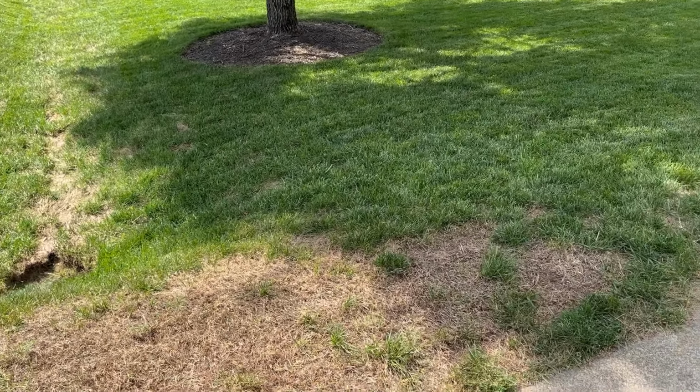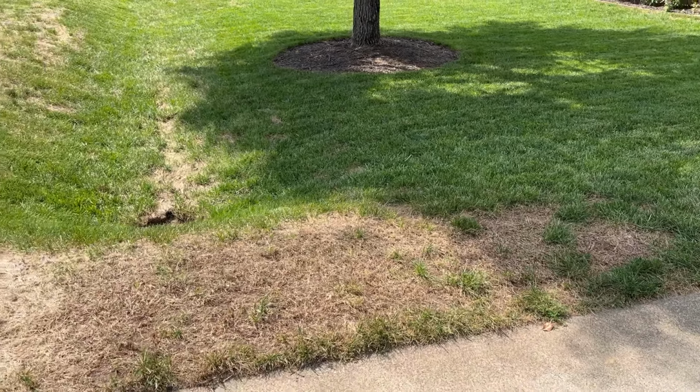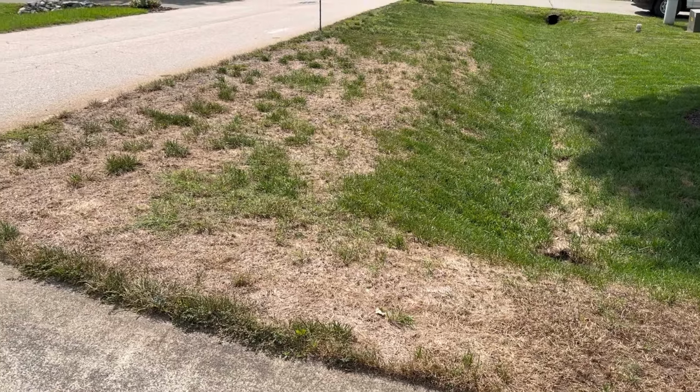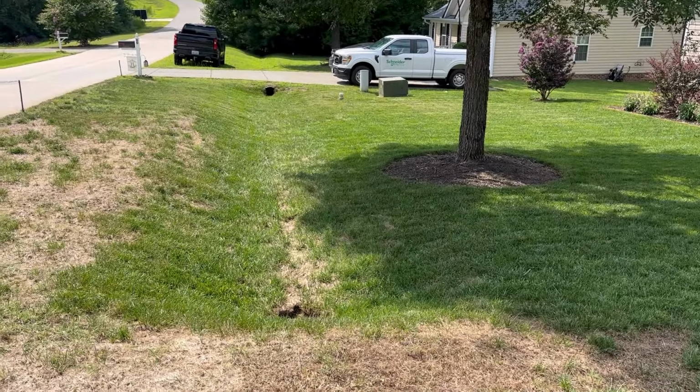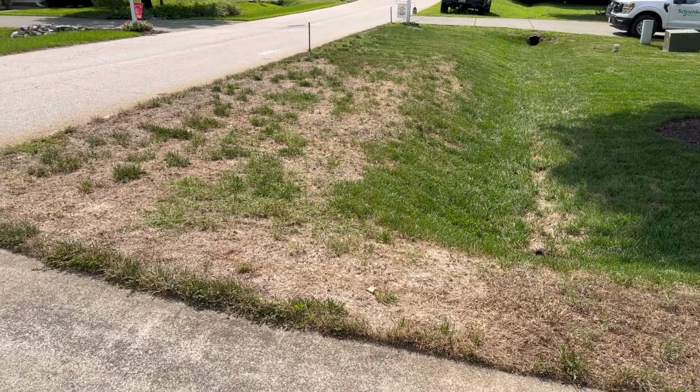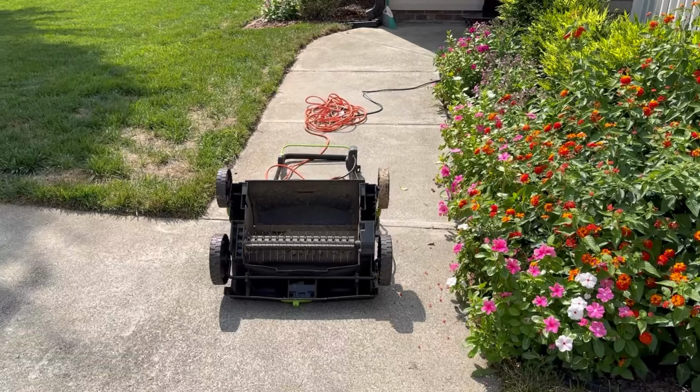So let me go get the equipment, go get the extension cord, and we will show you the equipment, and then we'll do this section. Obviously the middle section is not a big deal, and I'll tell you my strategy for running the dethatcher here in this front lawn.